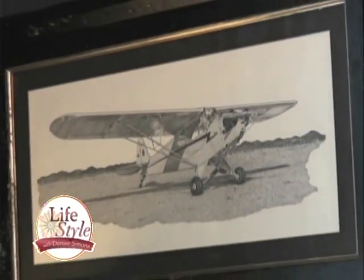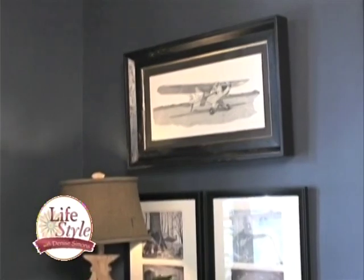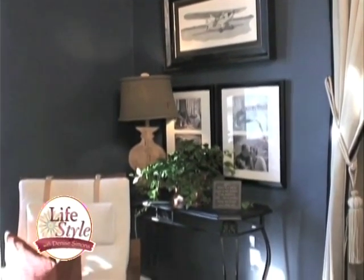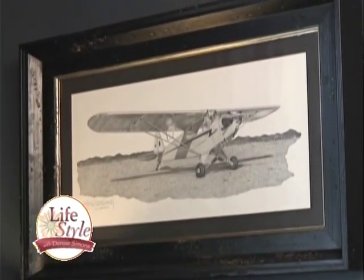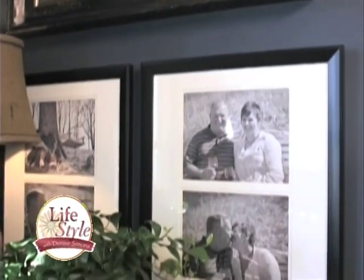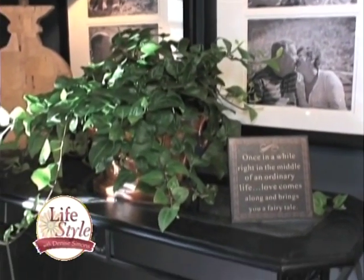Now look at this corner of the room. In this corner that was practically unnoticed before, here is the same chair in white canvas. Now see it pop against this navy wall. Look at the accessories. This is the sketch of Bill's plane reframed in a wormwood black frame. It's 4 inches thick, and it's arranged with their black and white photos. And once this is installed, what a dramatic statement.